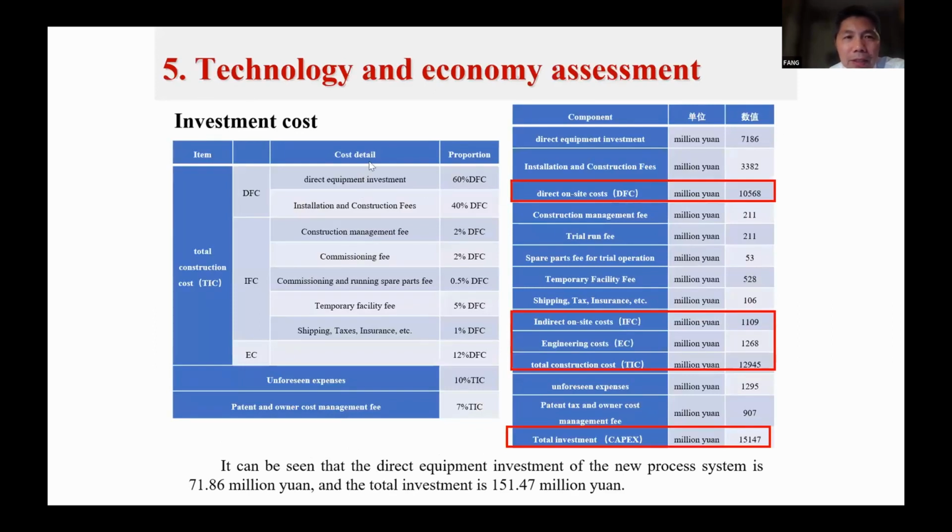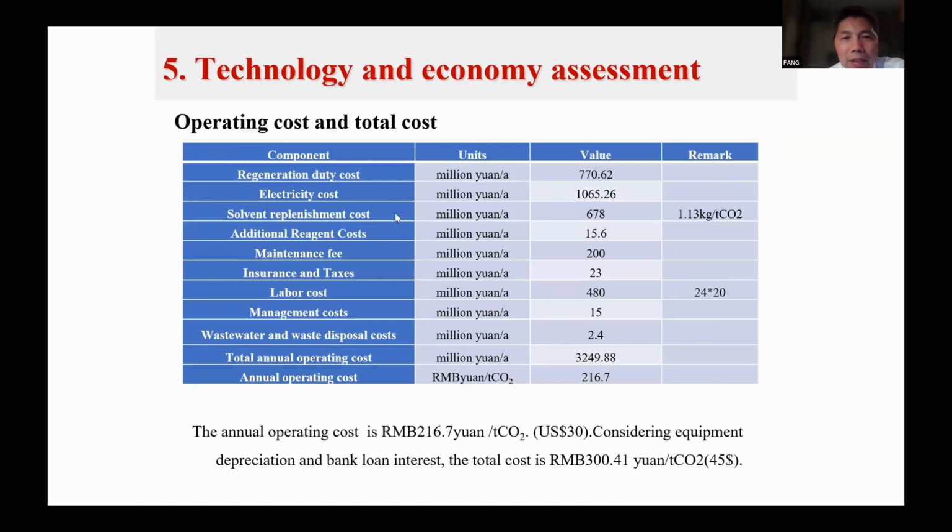We also made an investment and cost evaluation. We found that the total investment for this process is about 151 million yuan for the whole project. Then we made the evaluation of the operating cost. The total is about 216 renminbi yuan per ton CO2, which is about 30 US dollars.